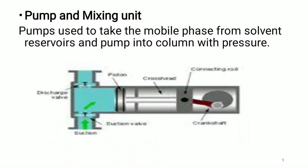Next component of HPLC is pumps and mixing units, which help to take the mobile phase from solvent reservoirs and mix as per method, program and pump in column in continuous manner without any disruption in flow. In this, pump is used to take the mobile phase from solvent reservoirs and pump into column with pressure. Mixing units mix the two or more mobile phases which come from solvent reservoirs and degas it. Then a combined mobile phase is pumped into the column by the pump.